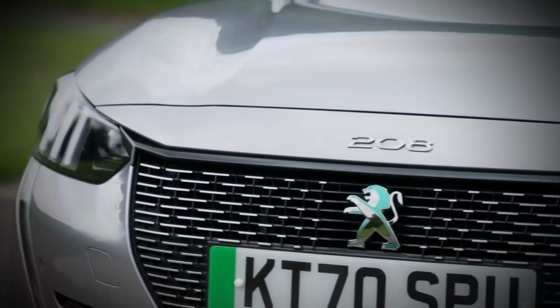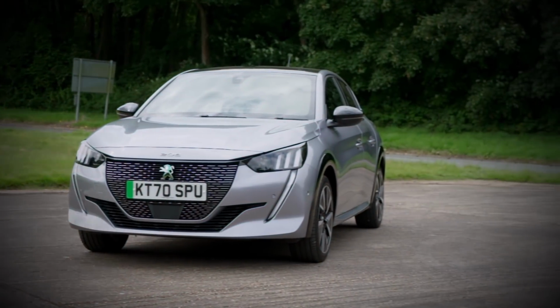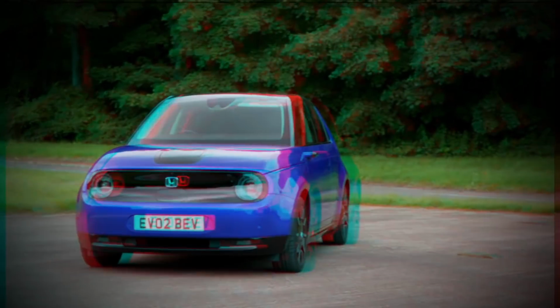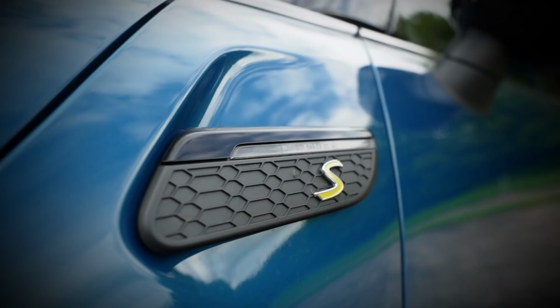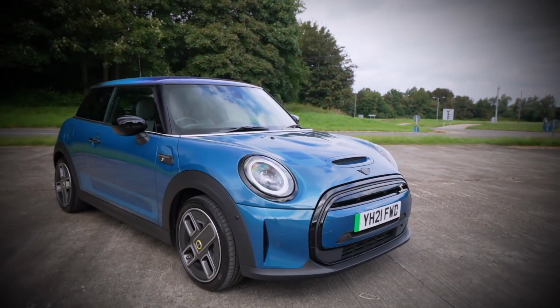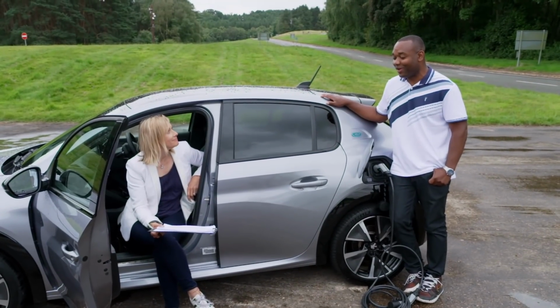Ooh. So the Peugeot has romped past the line with an incredible 17 out of 20. Both the Honda and the Mini scored 14, but as it didn't score full points in any category, we're going to reluctantly say goodbye to the Mini Electric. We got our finalists then. Oh. Peugeot e208 and Honda E.